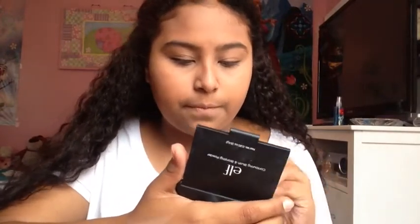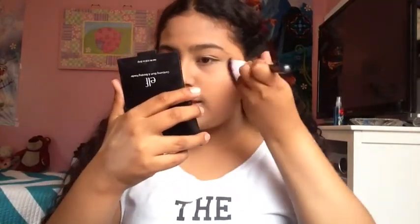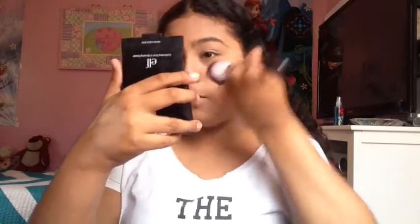So yeah. I don't know how to contour and all of that jazz, so I'm just going to try my best. I honestly don't even know how to apply blush either, but it's okay. I think I like this one a lot more though. It doesn't look super shimmery. Oh my god, color to my face. Yes. Take it. I am moving on. So much powder on my desk right now. That's okay.